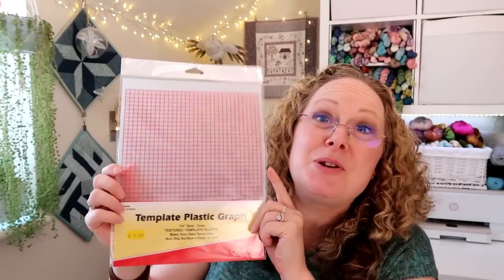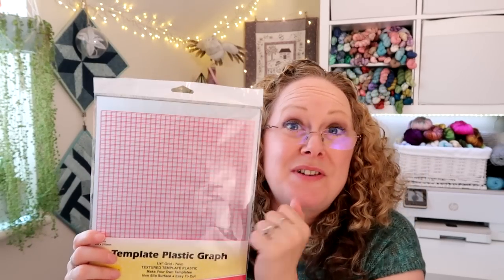I bought a packet of template plastic, which is not very exciting but always very useful for doing templates of new designs. I go through that quite quickly, and that was from the Quilted Bear stall.